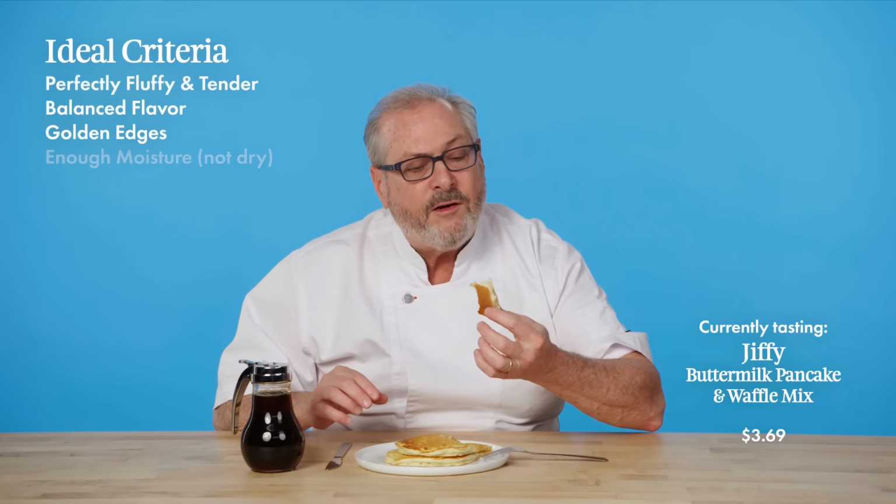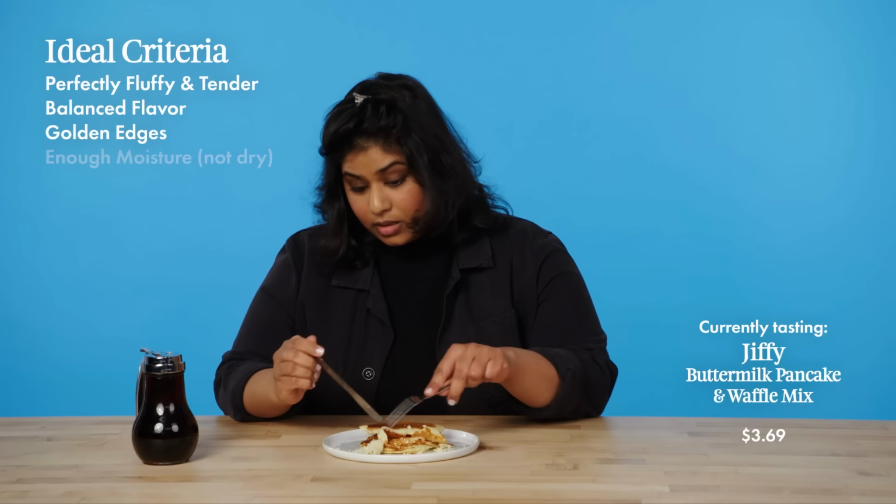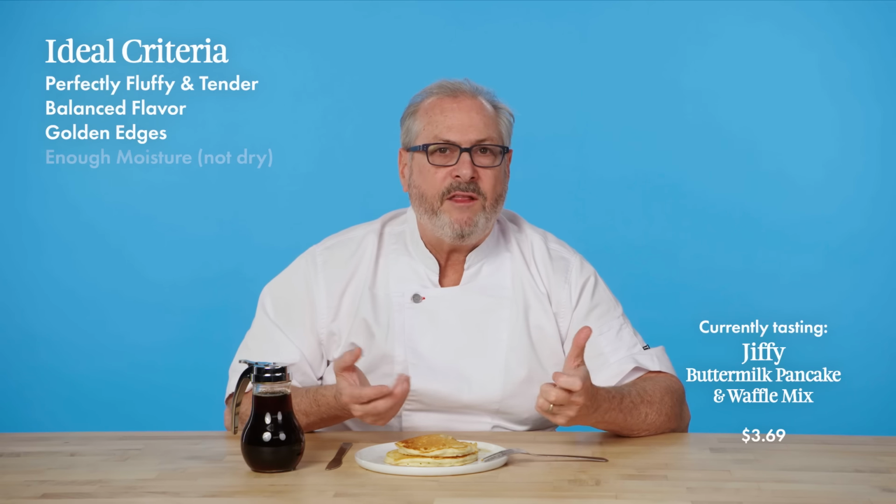They feel a little lighter. They're not as dense in the middle. You can see the crumbs on my plate here, which indicates that it's reasonably dry. It's nice. These are, I think, the best out of anything I've tasted today.